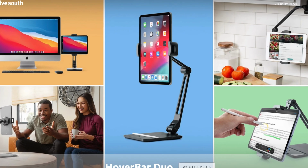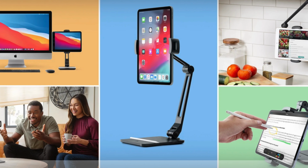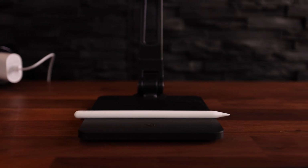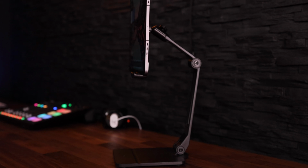which is one of my personal favorites, and that is the HoverBar Duo by 12 South. This thing is super fancy and it's one of the more versatile ones in the list. It has a solid base, heavy enough to keep the iPad in place in every position, but not so heavy that you can't carry it around with you if you want.